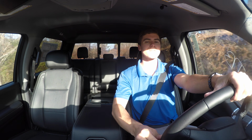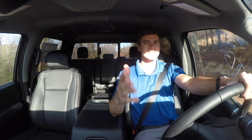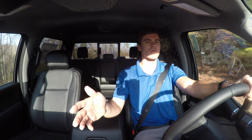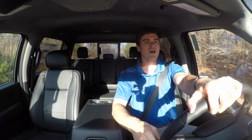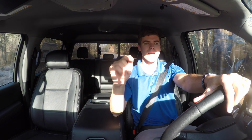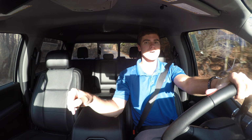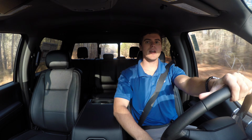Today we're talking about the new SuperDuty and which engines it comes with. So it has a gasoline engine and a diesel engine. Which one do you really need? The diesel engine is a pretty expensive upgrade and the gas engine is pretty capable itself. So I'm going to drive the gasoline truck and the diesel truck and give you my take and all the specs on both of the vehicles. Let's go ahead and check it out.